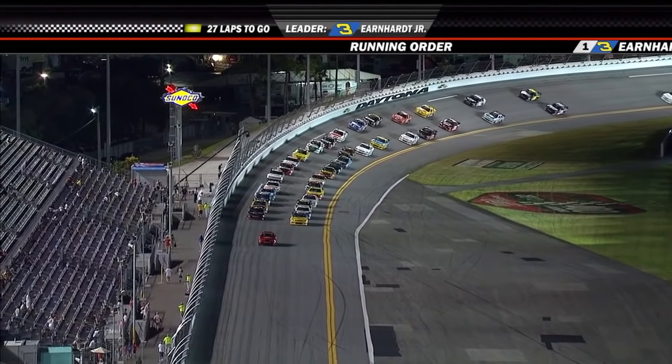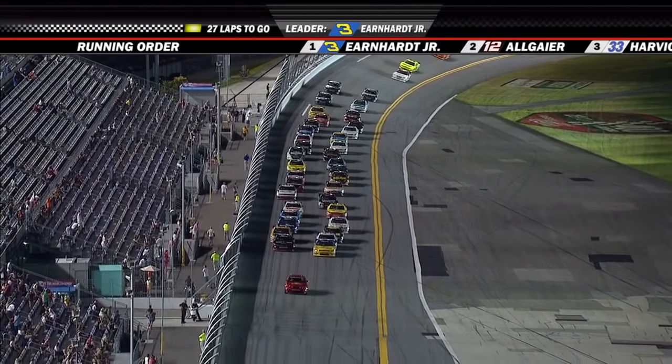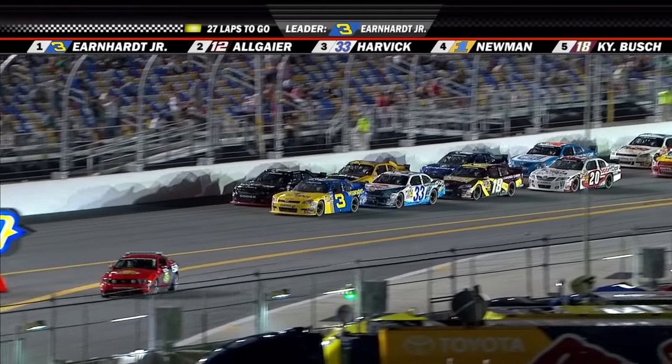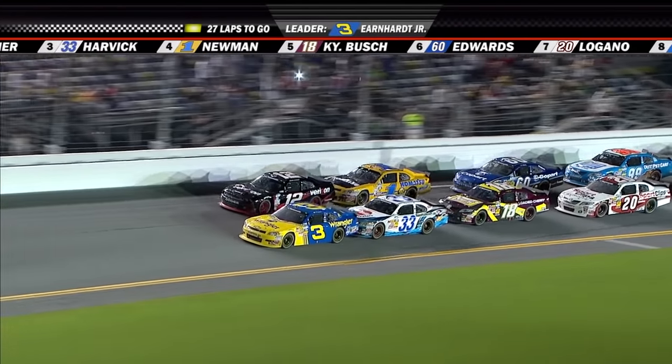You're inside of Allgaier. Second row, you've got Harvick and Newman, then Kyle Busch and Edwards back up in sixth position. Remember Brad Keselowski back down around 13th in line after this slide through his pits. And we go green with 26 laps to go.